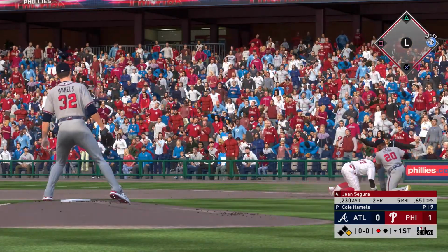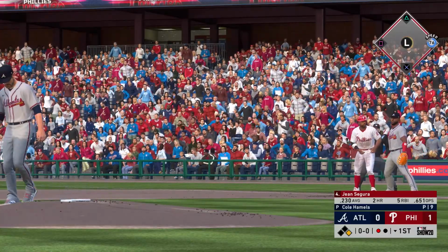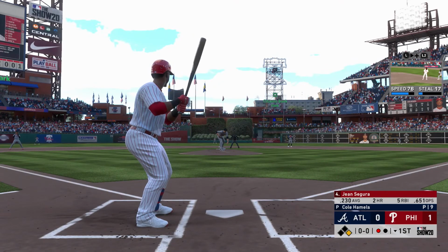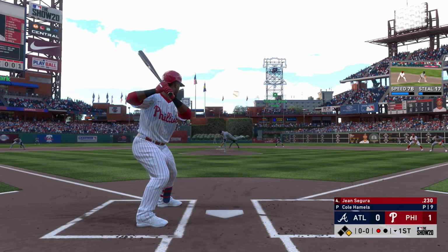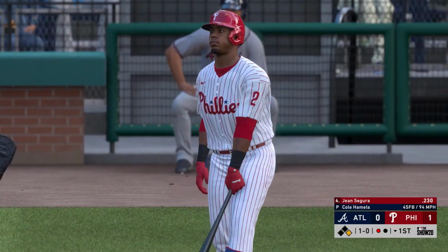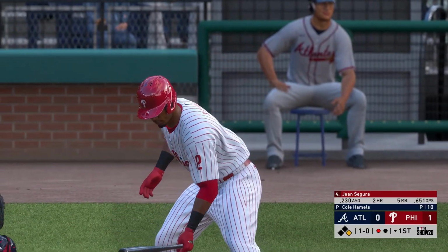First things first, here's a throw over. And he'll get back in safely. And that'll bring up Gene Segura as he'll take a look at ball one. First shot for him here with a runner at first now and one away.